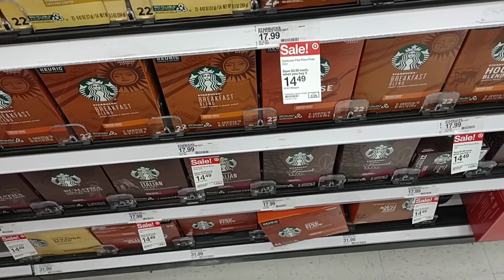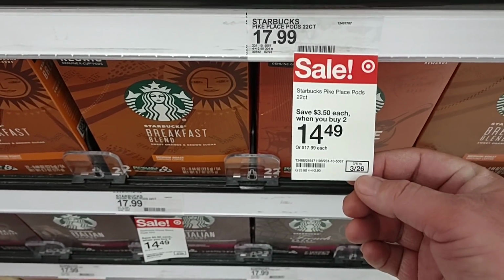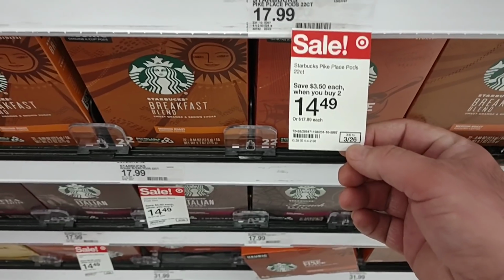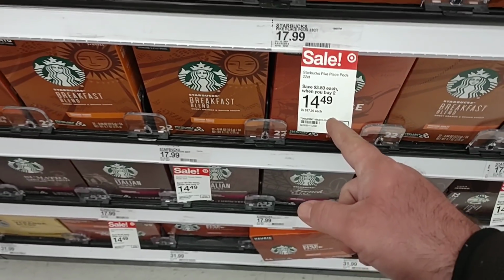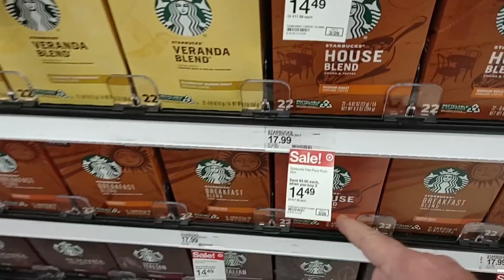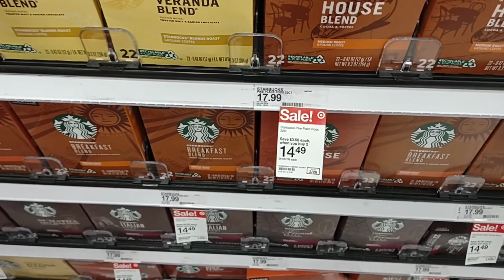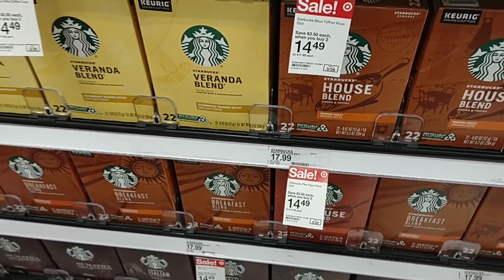I want to point out that they have their Starbucks coffee on sale, and I'm not going to check this because it does have an expiration. Wait a minute. Okay, March 26th. So these don't expire until March 26th on the Starbucks Keurig pods. Save $3.50 each when you buy two. So it is a little bit of a deal there.